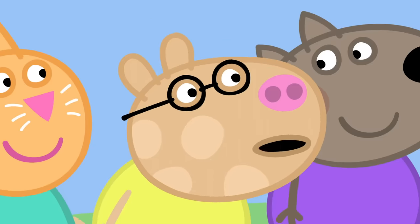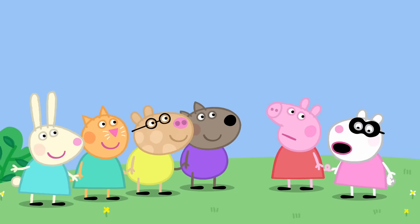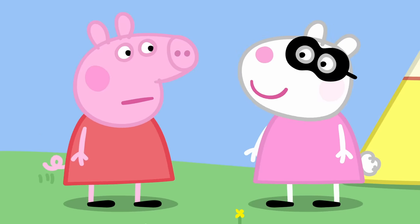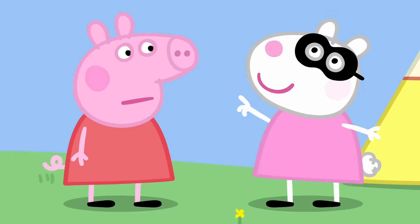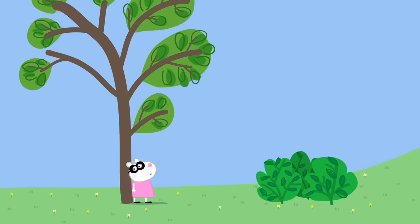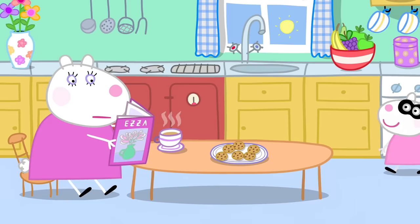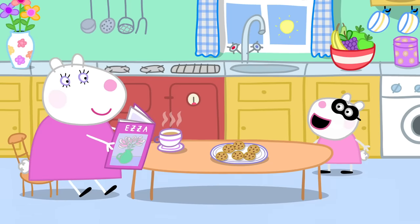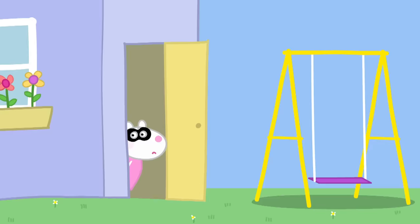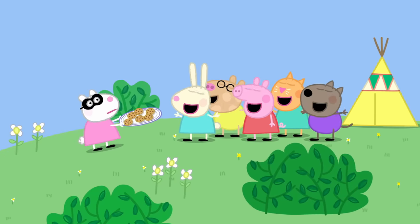I don't know what you're talking about. Show us how you do a secret mission. Yes, show us. Peppa can do it. You've got the mask on, Suzy. Okay, my secret mission is to get biscuits. Watch this. Suzy Sheep is trying not to be seen. Mummy, can I have some biscuits for my friends, please? Of course. Here you are. Thank you, Mummy. Suzy Sheep has returned with the biscuits. Hooray! Shh!